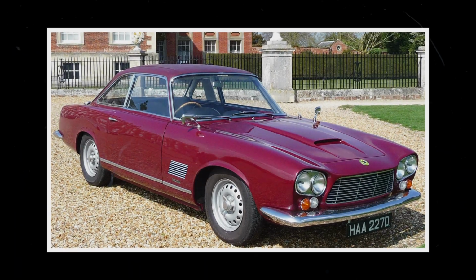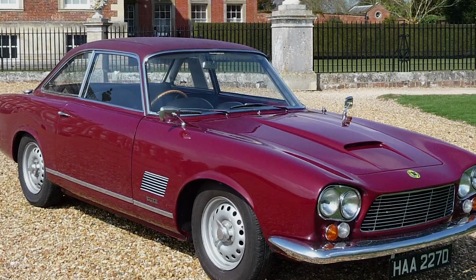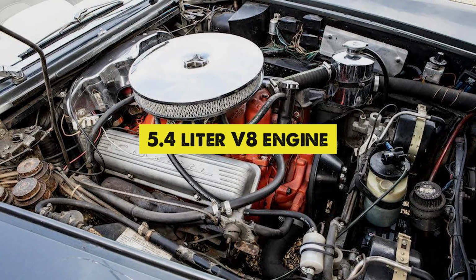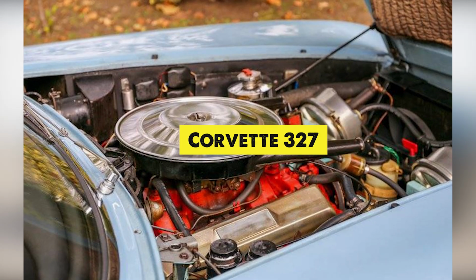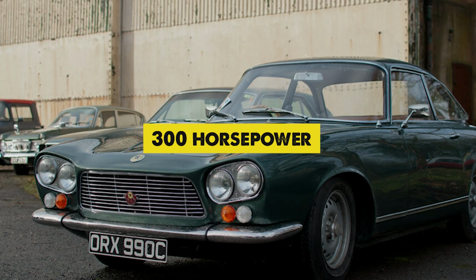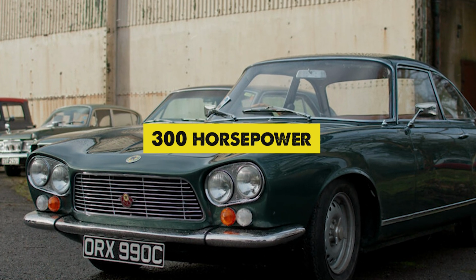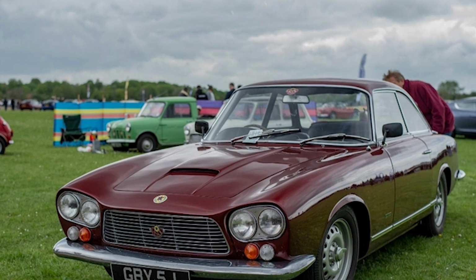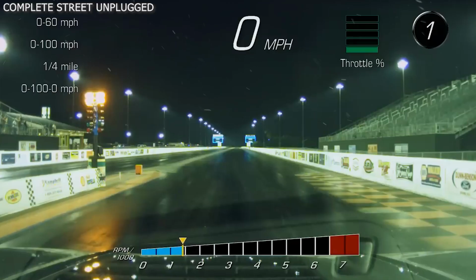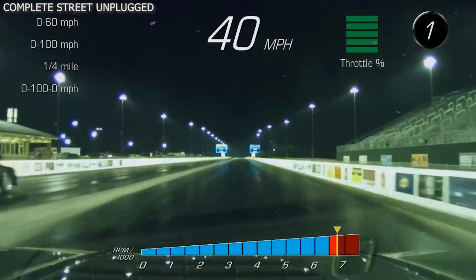At the heart of the Gordon-Keeble GK1 was its Chevrolet-sourced 5.4-liter V8 engine, also known as the Corvette 327. This power plant produced an impressive 300 horsepower and delivered a tremendous amount of torque. The performance was remarkable for its time, with the GK1 able to accelerate from 0 to 60 miles per hour in just over 6 seconds.